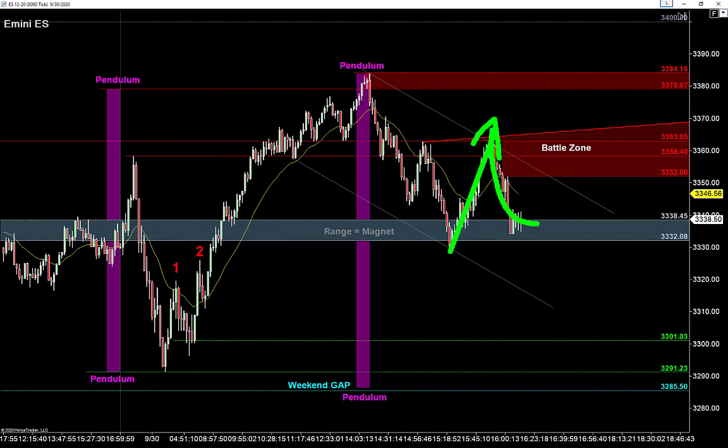I would anticipate they may try to run back up, take out those highs, and that's going to hopefully give us a shot to get short here once again. So if I had it my way tomorrow, my favorite trade here would be I'd like to get us up into that battle zone, specifically right up around that resistance high.